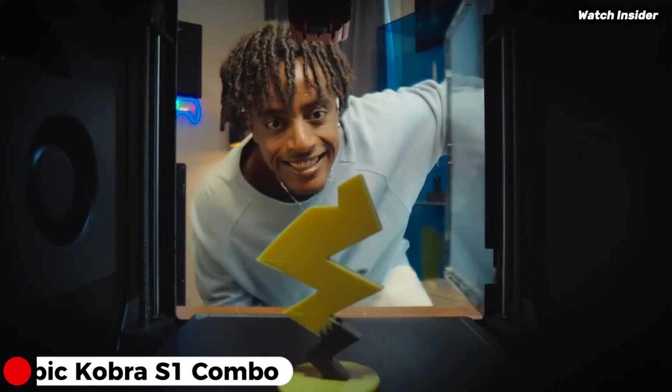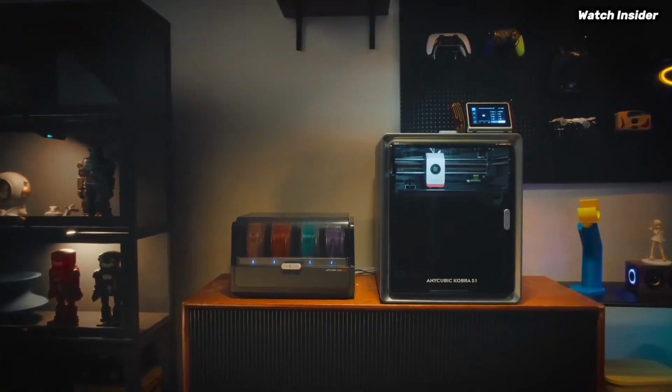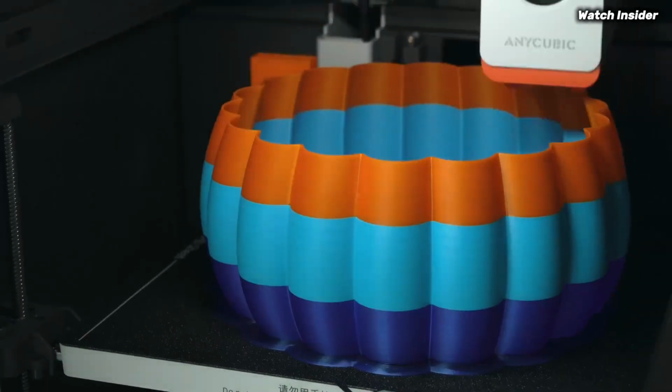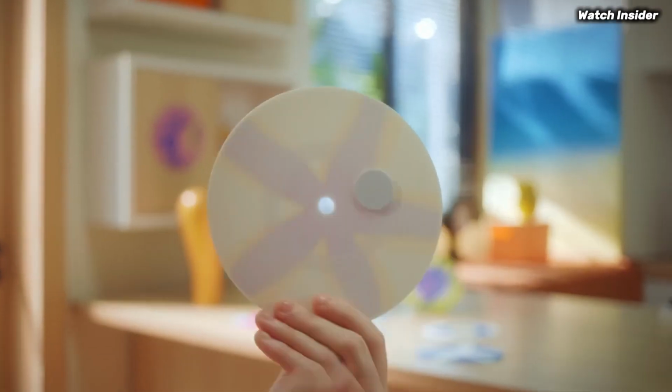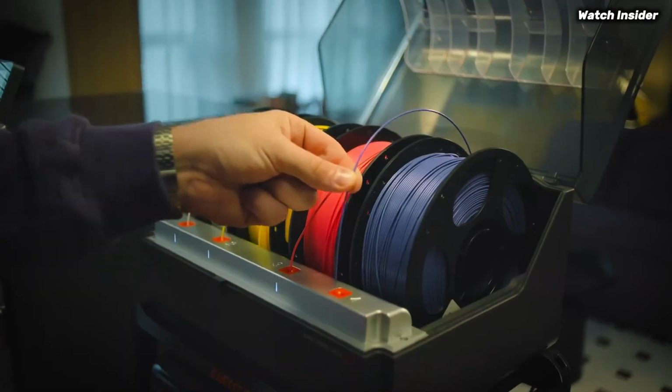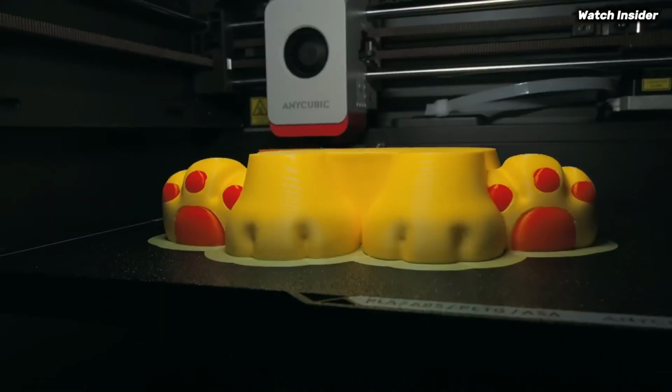Number 4. The Anycubic Kobra S1 combo truly shines in this regard. After extensive testing and comparison with several other models, it's clear that this printer offers exceptional accuracy and reliability for both beginners and seasoned enthusiasts alike.